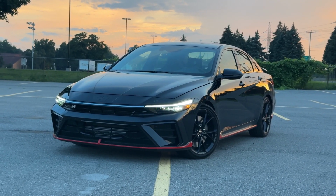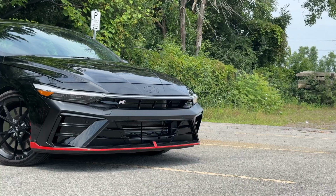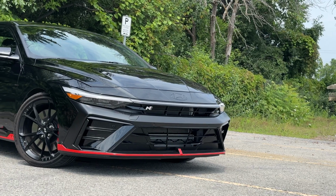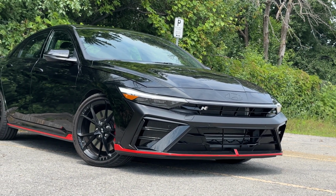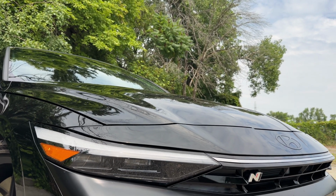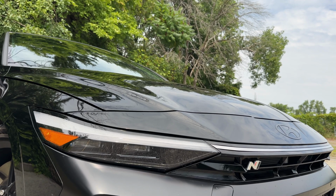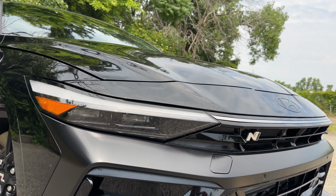Now, the main difference between the dual clutch and the 6-speed manual transmission, other than of course the transmission, is the fact that the dual clutch comes with an N Grin Shift, which is able to overboost the engine a little bit and make the Elantra N a little bit faster. Now, do you need that? I don't know, I'll leave that up to you, but for me, I can tell you so far that just driving around in the 6-speed manual, I have not missed the N Grin Shift button at all.